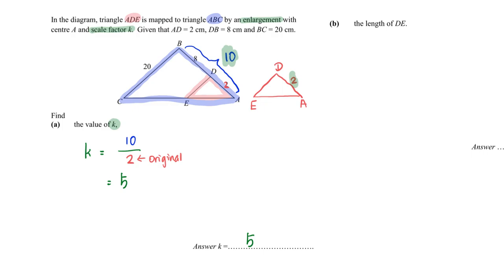And with that, I will then be able to get to the next part, which requires us to find DE, because I can then see my corresponding side, 20 here, and 20 is 5 times larger than DE. So what do you think the length of DE is? Yes, I'm going to divide by 5. Four cm.